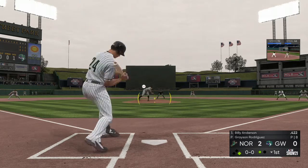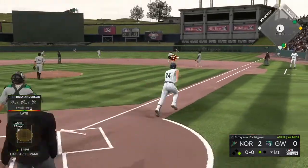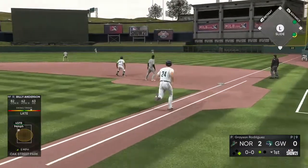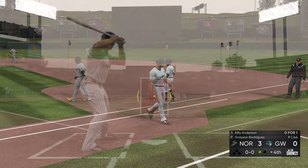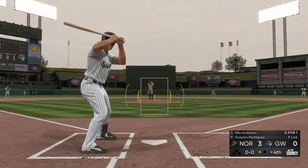To the plate now, Billy Anderson. He swings and sends it in the air to right center field. Cespedes is there to put it away, and the runner will be forced to retreat. Back.